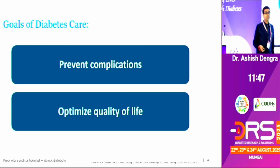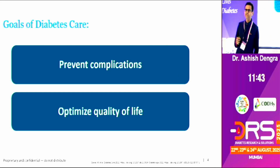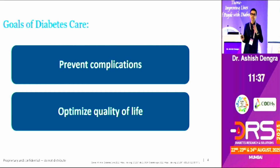So the goals of diabetes care, what we require, why we are giving medicine to a patient. The patient comes to you and asks, why should we take medicine, nothing happens to us. So the answer is to prevent the future complications.